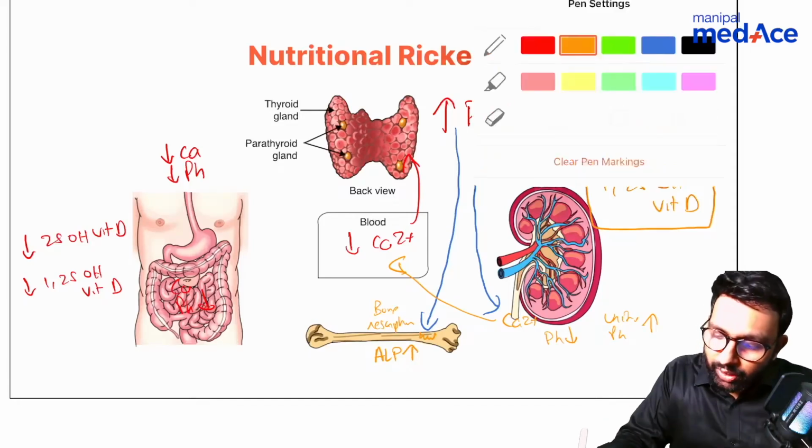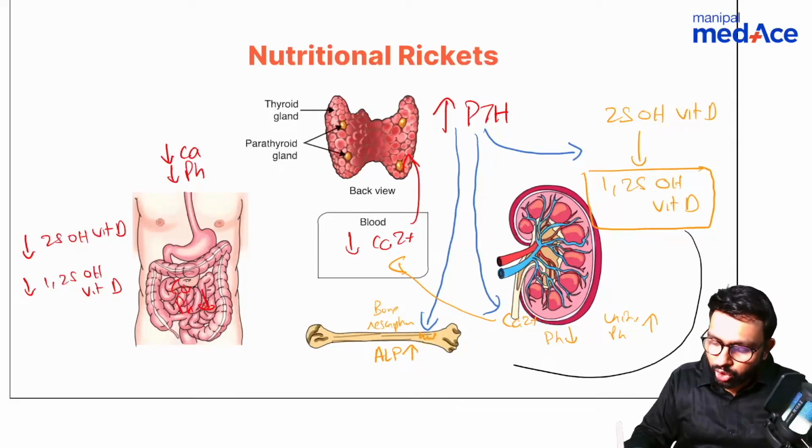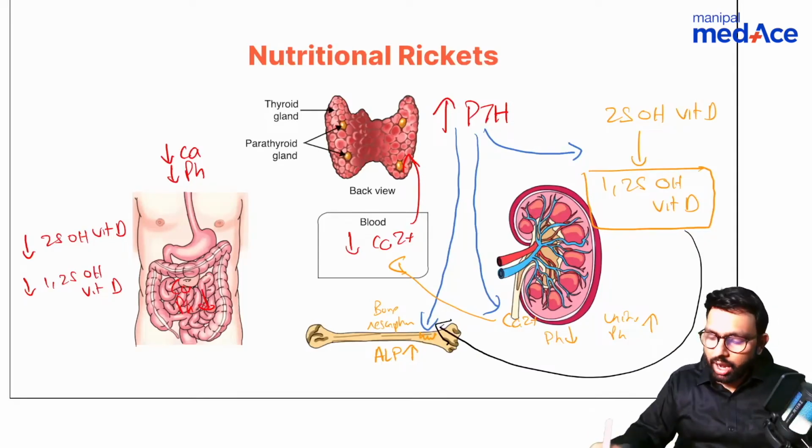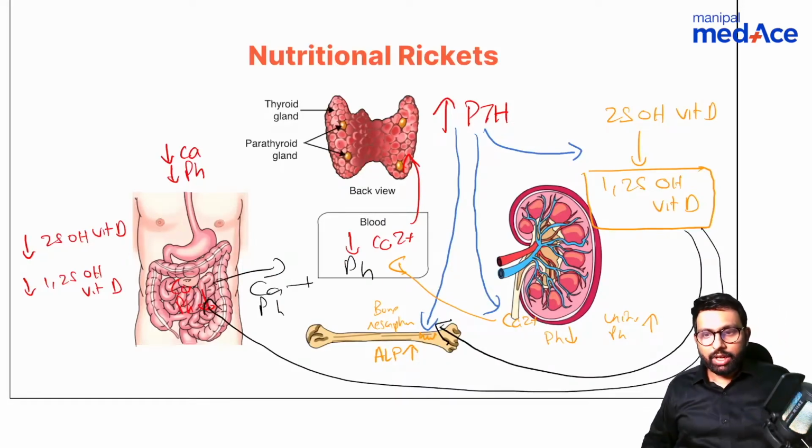Now let's understand the function of active vitamin D. This active vitamin D also will act on bone resorption. Also, it will go into the intestine and increase absorption of calcium and phosphorus into the blood. So now what is happening?